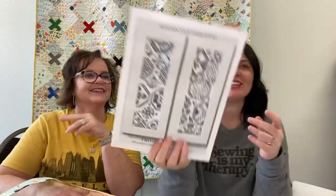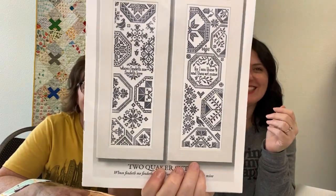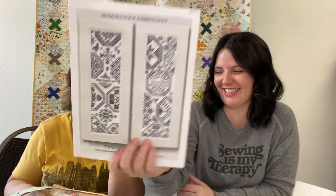But 32 count antique white. I mean, there's antique white Weeks, but theirs does look like it's hand dyed. Oh, it does? Can you see it? Don't you think? Yes, look at that. But maybe it's the printing. Could be printing. I don't know. Mine does not look hand dyed. I don't see it.